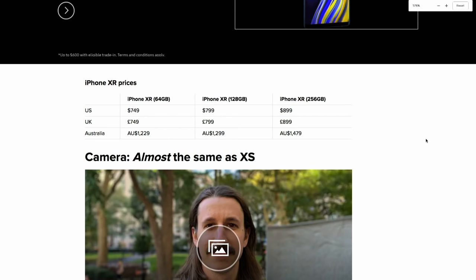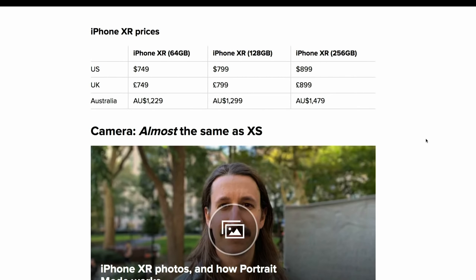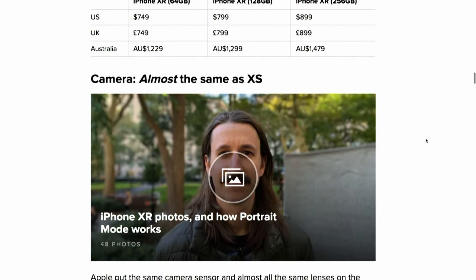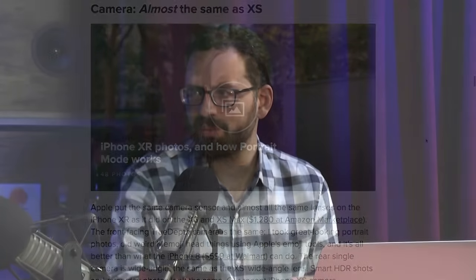Everything else, from the front-facing camera to the wide angle, is the same as the XS, and generally it looks great. So ultimately, hold on to your money. If you are an Apple customer, you're better off getting an XR than an XS. Probably an XS Max if you really want a really big phone. I guess you would be in the market for that, though.